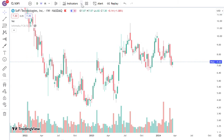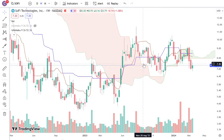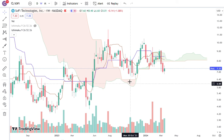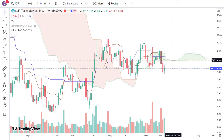Another thing I was looking at is the Ichimoku cloud. When you look at the Ichimoku cloud, all you have to know is that this cloud can serve as either resistance or support. Generally, when it's red, it serves as a pretty bad resistance. But generally, when it's green, it serves more as support and less as resistance. It didn't really serve as very good support over the last couple of months. Again, price just broke down below the cloud. But because the cloud is thin and green, I still think it's probably not going to serve as a very bad resistance moving forward.